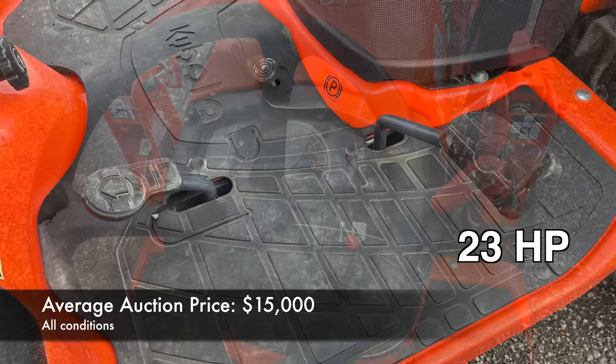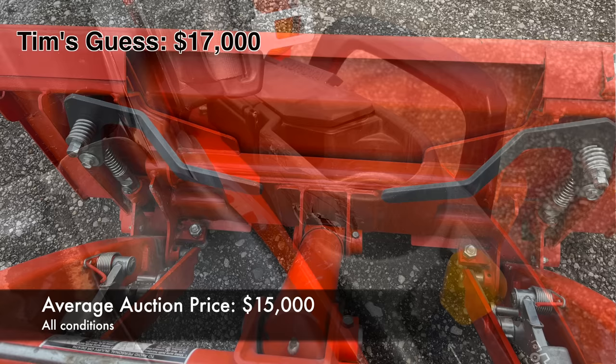It's springtime here. Even while we're standing here, somebody came by and was interested in this tractor. This almost has to bring nearly 17,000. Seems to me like we may be proven wrong.